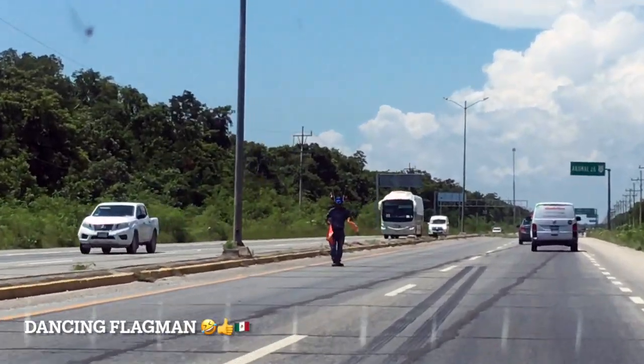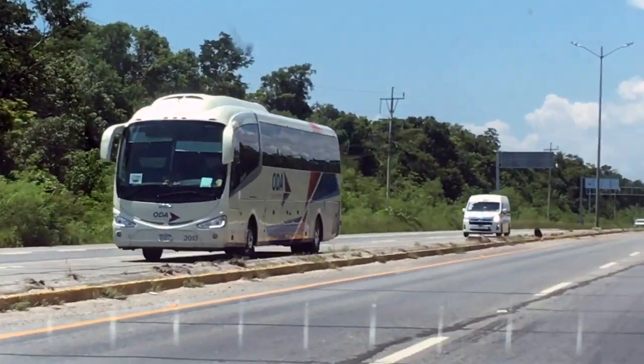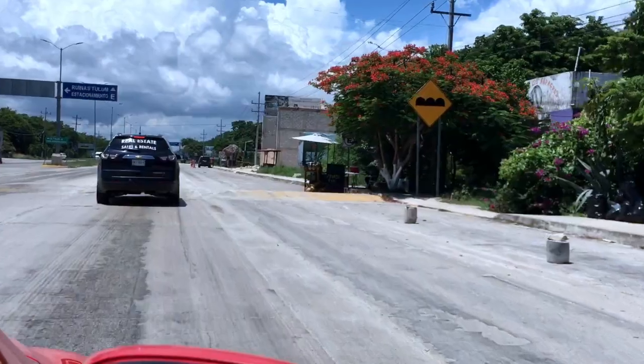There's Mr. Flagman dancing down the highway, alerting us of an upcoming yield. Gotta love Mexico. Anyways, enjoy, guys.